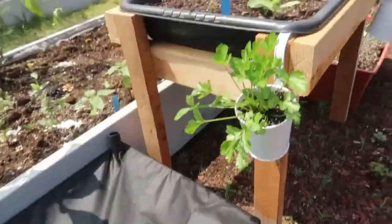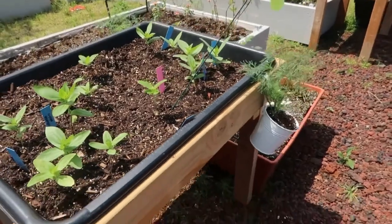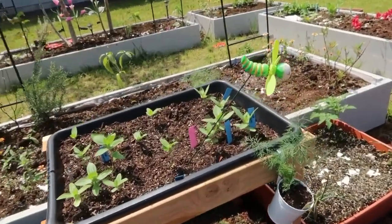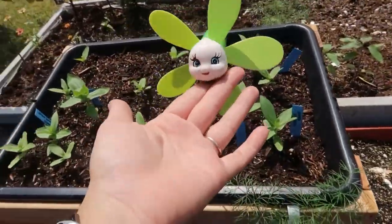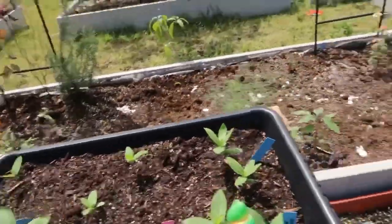Oh, I'm excited. I have some parsley and a whole bunch of different types of zinnias. I have dill on either end because they're aphid attractors. Logan put this right here. It's kind of creepy. It looks like the thing from Teletubbies, but it's sweet and she likes them. So there's a whole bunch of zinnia.